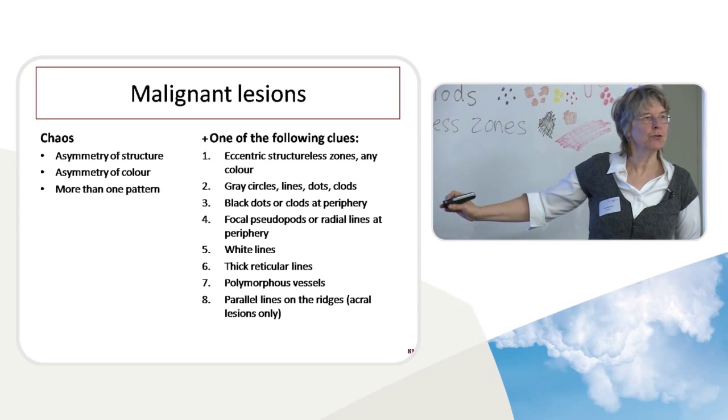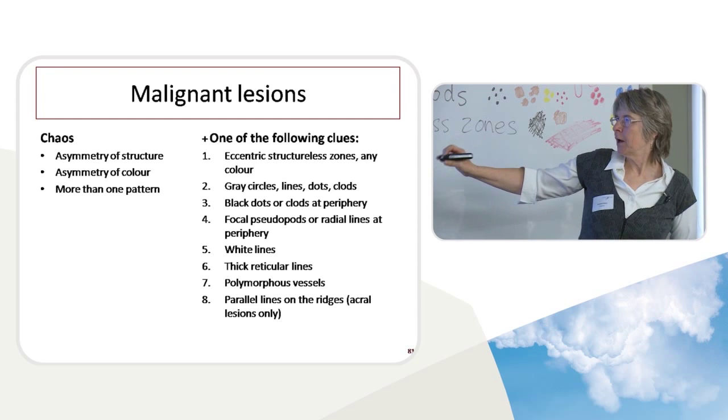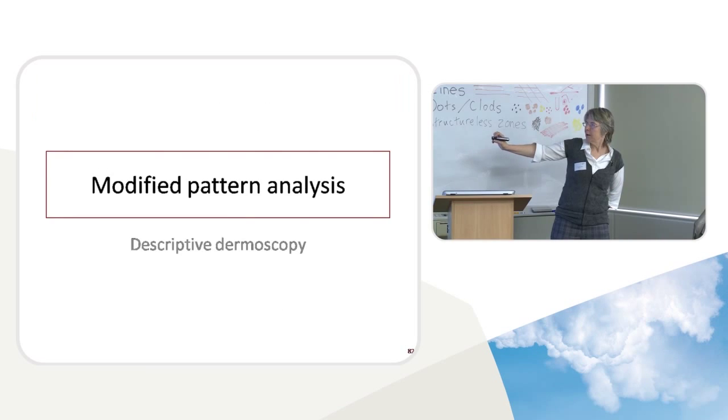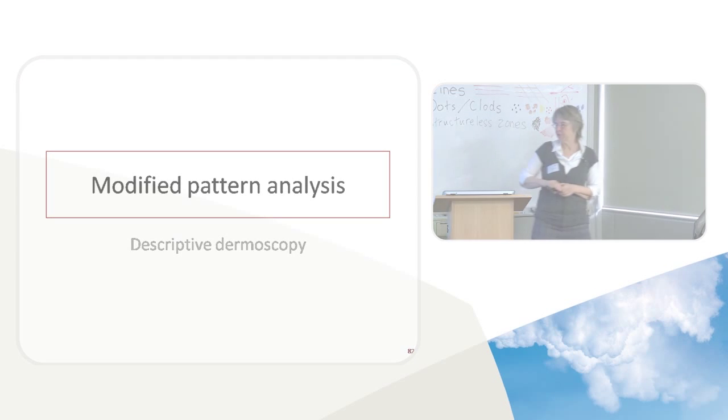And we'll go through these clues as the day goes on. And I'm not going to show you this slide again for a while. So after morning tea, we'll be doing mainly the clinical aspects of skin lesions, building in dermoscopy to help you determine whether a lesion needs to be excised.